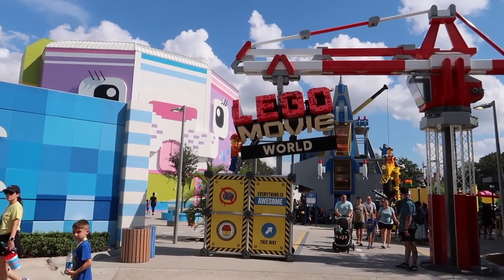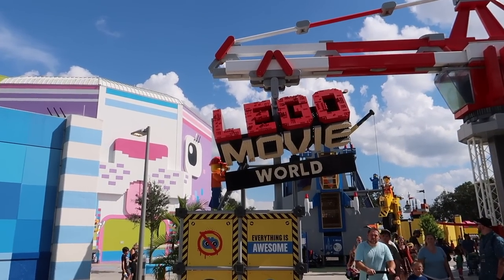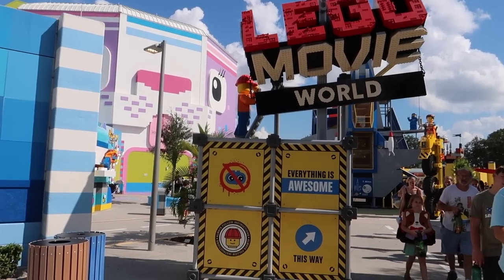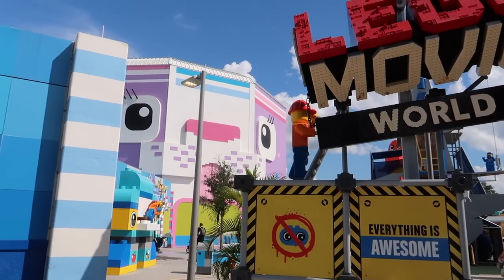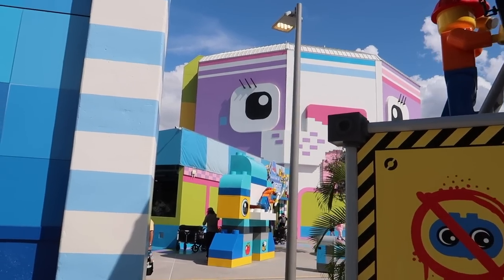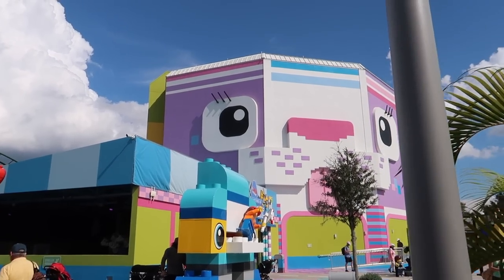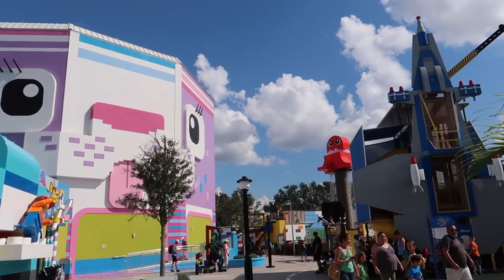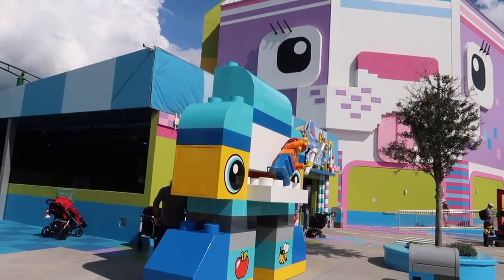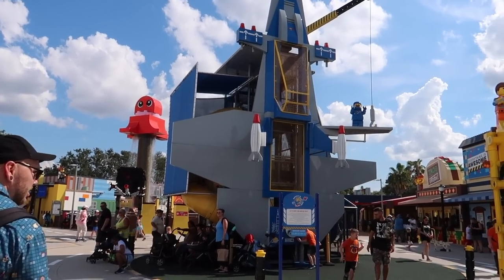Might as well keep moving along, and I decided to make my way over to the Lego Movie World. Everything is awesome in here, and this is where that Soarin' attraction is, Masters of Flight. They said it's like Soarin'. I'm excited to see what it's like. It's got to be in this big gigantic theater here, but this land is so beautiful. It's very immersive, actually. Look at this.